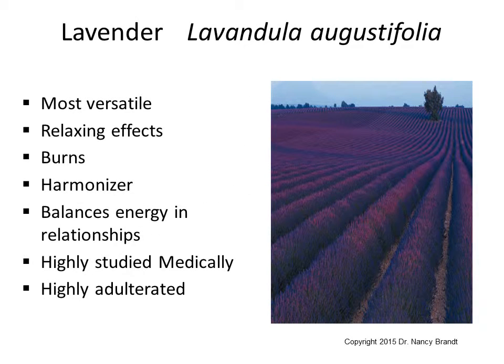So lavender, Lavandula angustifolia, which is a true lavender. And in France, aromatherapy is, as all French things, an incredible art. And Lavandula angustifolia is coveted. It is a beautiful medicinal essential oil.